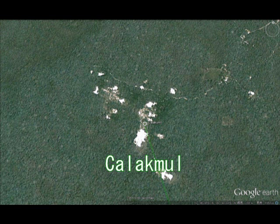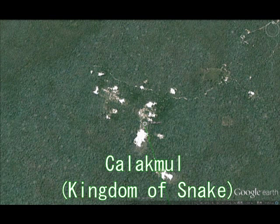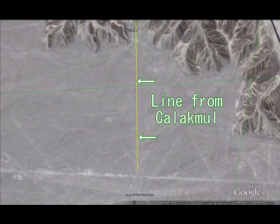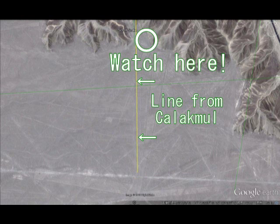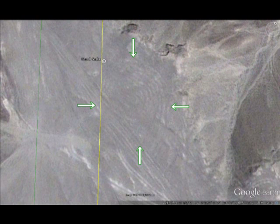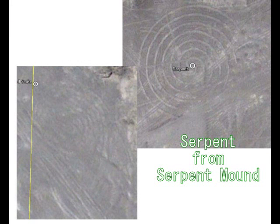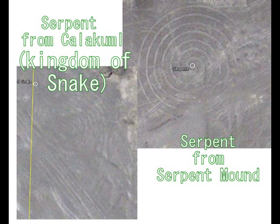Another example is this, Karakumul. This is a huge, giant ruin in Mexico, as big as Teotihuacan, and newly excavated: the kingdom of snake. Remember this, kingdom of snake. This line comes from Karakumul. Watch here. This yellow line comes from Karakumul, and you can find the same line in Nazca. Here you can see the same picture, a scrolling serpent, another serpent. So this is another evidence that these pictures are a sign to go to. The left one is a kingdom serpent from Calakmul, and the right one is from the Serpent Mound.